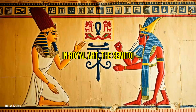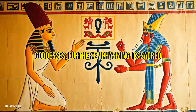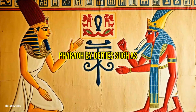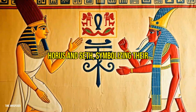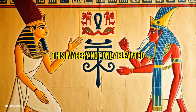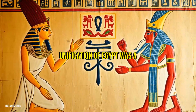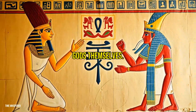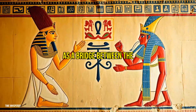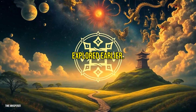In royal art, the Sematoi often appears alongside gods and goddesses, further emphasizing its sacred nature. For instance, it is frequently depicted being presented to the pharaoh by deities such as Horus and Seth, symbolizing their approval of the ruler's divine mandate. This imagery not only elevated the pharaoh's status but also reinforced the idea that the unification of Egypt was a divine act, blessed by the gods themselves. The Sematoi's presence in such contexts highlights its role as a bridge between the earthly and the divine, much like the Menat necklace we explored earlier.